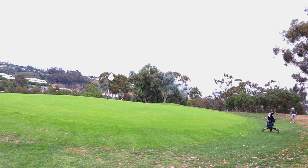As you can see, none of us hit this green. Josh and I ended up short, had to chip on. Aaron was a little bit long and had a fun little downhill chip to get close to the hole.